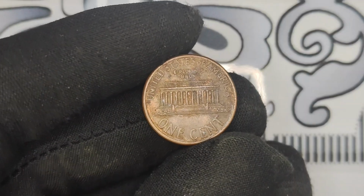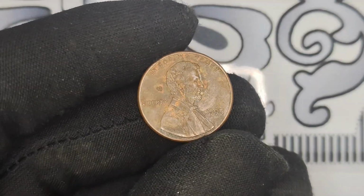Who knows? Your next big discovery might be just a penny away.